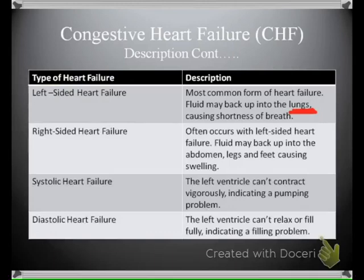Right-sided heart failure is much different. It occurs many times with left-sided heart failure. So many times left and right are linked, and when you have one, you have the other. However, the difference with right-sided heart failure is that fluid backs up into the abdomen, legs, and feet.